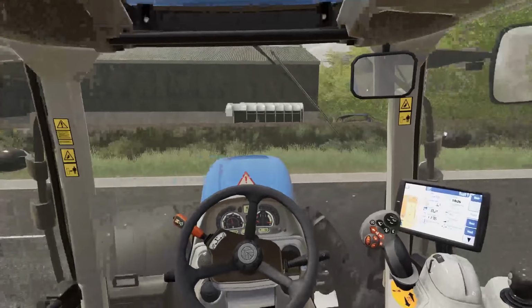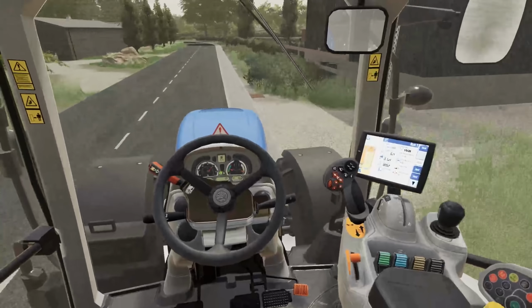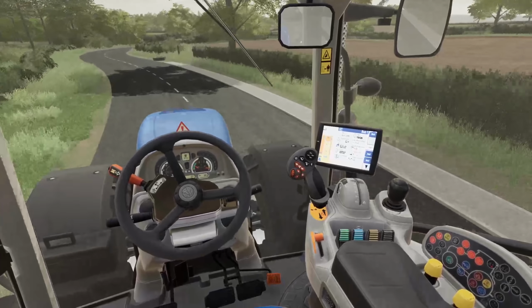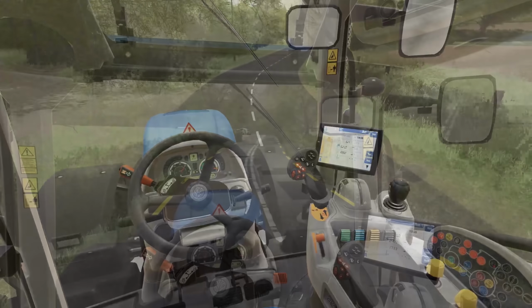Let's head out this way. There we go. And away we go there. We're going to take this drive. It's about the best part of, like I say, an hour or so. So we'll get away. We'll come back to you when we're a little bit closer to the scene and just see what's going on there.